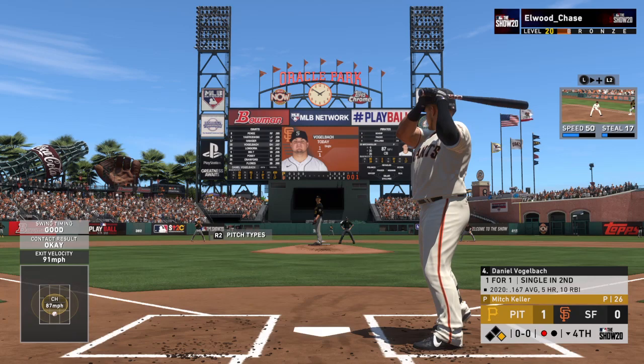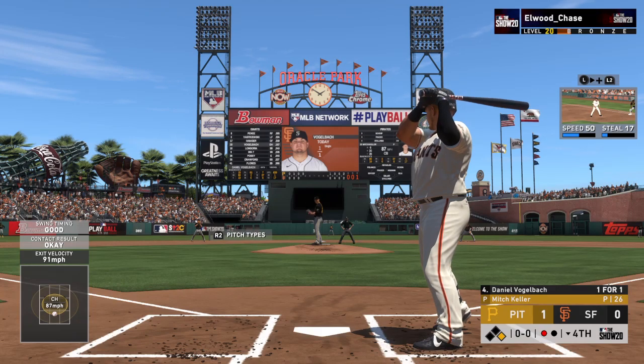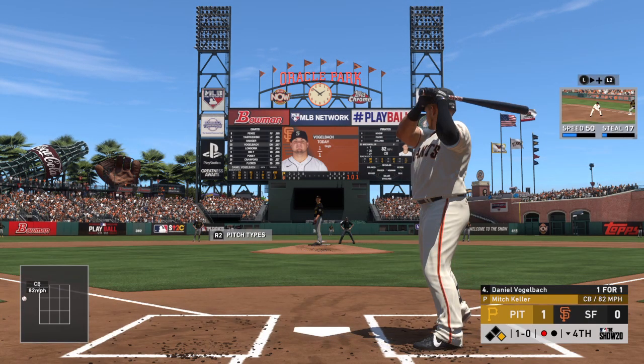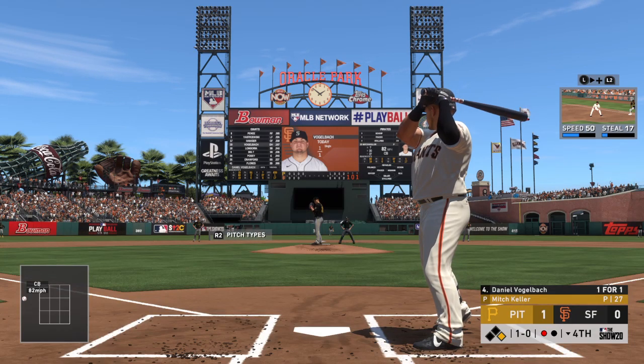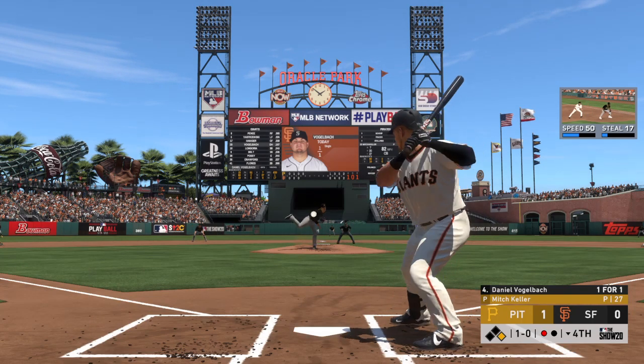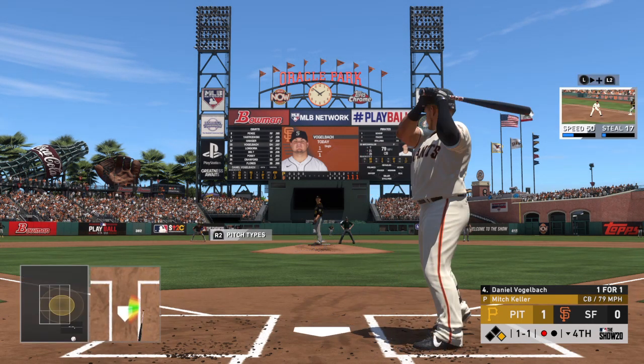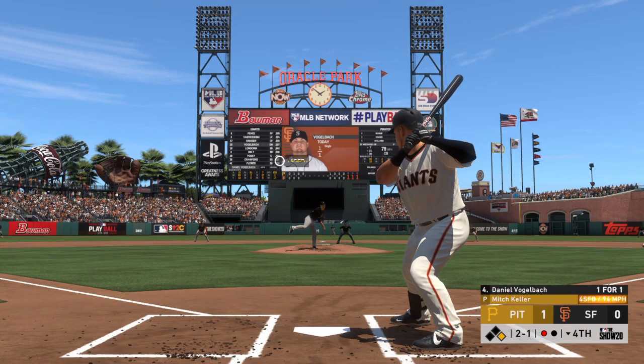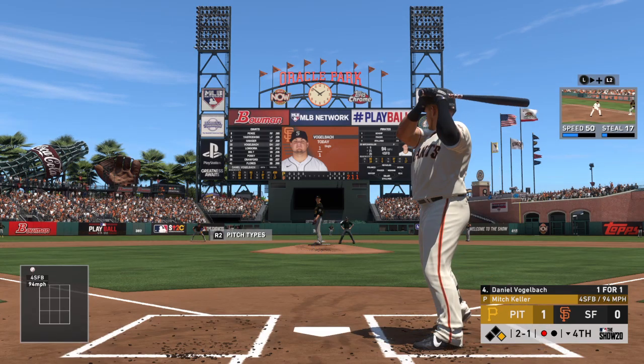Now batting, number 20. Dan Vogelbach is next, as he'll look at a breaking ball that misses for ball one. One for one after a single his first time up. A ball and a strike. No offer on that one. Two balls and a strike.